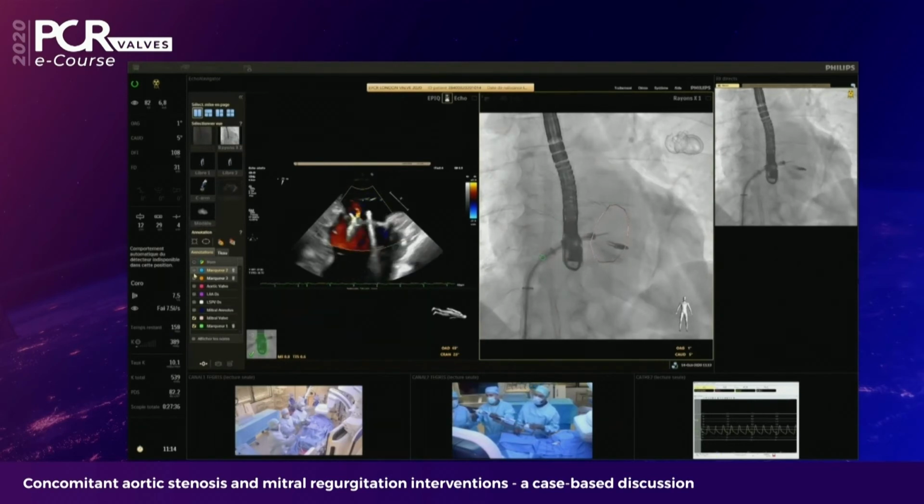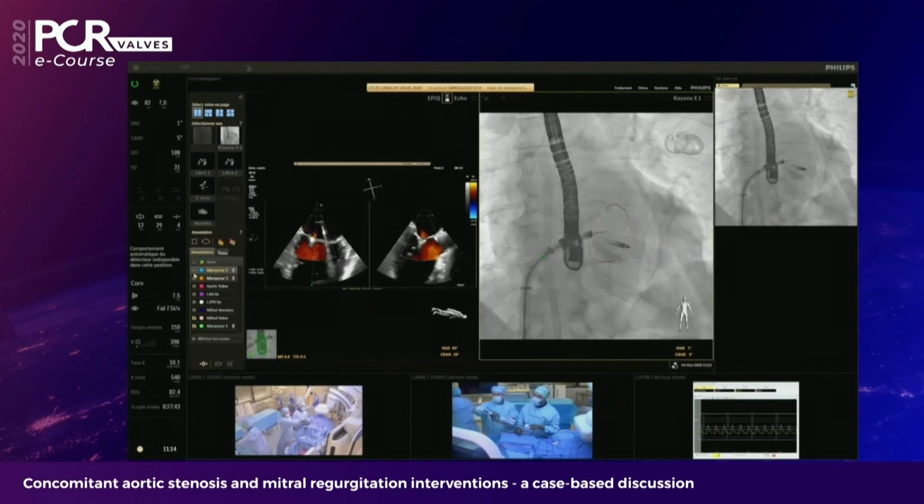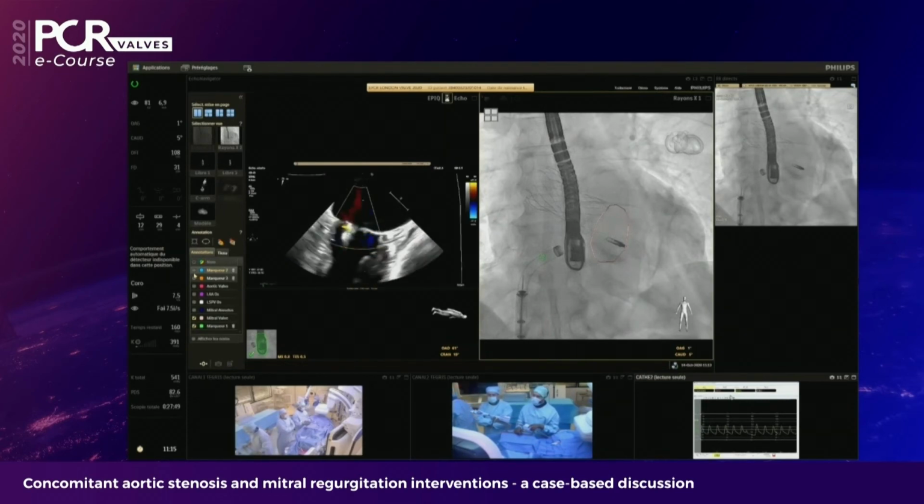The planning of the procedure is very important, and the fusion and software equipped with this hybrid room help make the flow of the procedure easier, and I think everybody's happy with the result here.